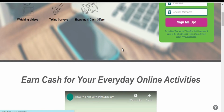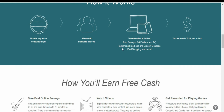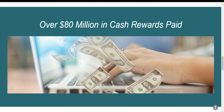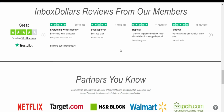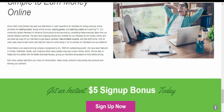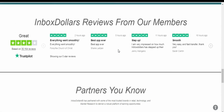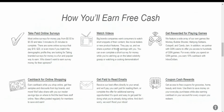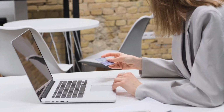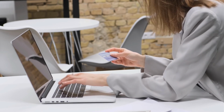Number 4. Inbox Dollars. Inbox Dollars has been around since 2000 and to date has paid out over $59 million to users. They work with big-name brands like Target, Netflix, and Walmart to administer surveys and conduct market research on consumers like you. Not only do you have a variety of simple tasks you can get paid for, but Inbox Dollars also has a refer-a-friend program that lets you earn $1 for each referral and 30% of their lifetime earnings. Not bad. Another perk to Inbox Dollars is they offer a $5 instant sign-up bonus and no strings attached.